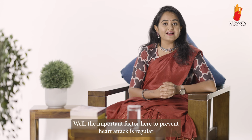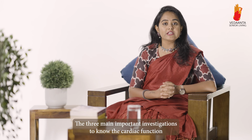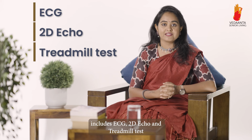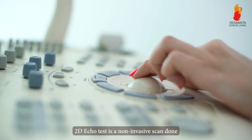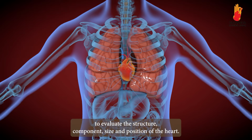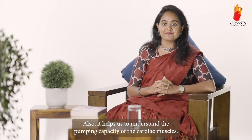Well, the important factor here to prevent heart attack is regular monitoring of your heart health. The three main important investigations to know the cardiac function include ECG, 2D echo and treadmill test. What is a 2D echo test? 2D echo test is a non-invasive scan done to evaluate the structure, component, size and position of the heart. Also, it helps us to understand the pumping capacity of the cardiac muscles.